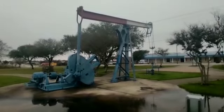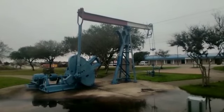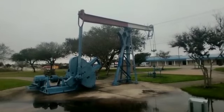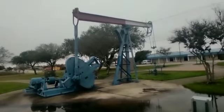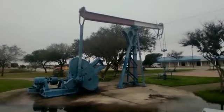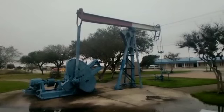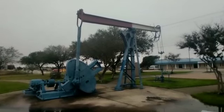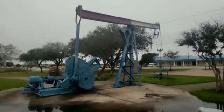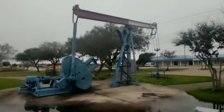Okay, we are in historic downtown Baytown, Texas. And this is a vintage Lufkin pump shaft oil well. It was donated by Exxon in 1976. And again, they're much taller up close than what they appear on the side of the road. I mean, this sucker looks huge to me, with a lot of vintage components that drive this thing up and down.